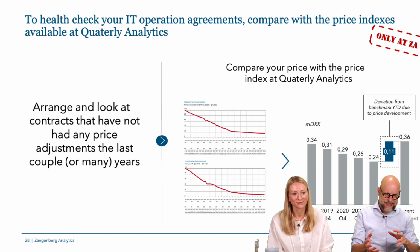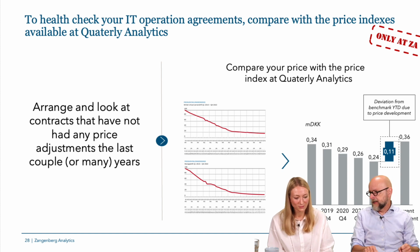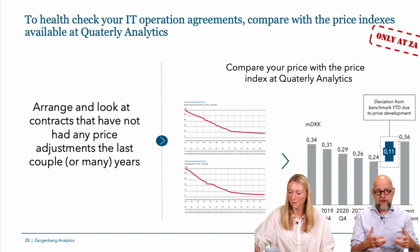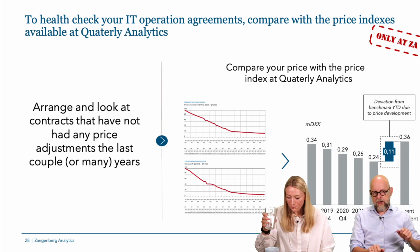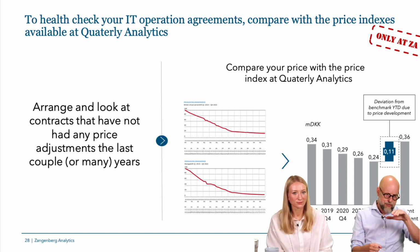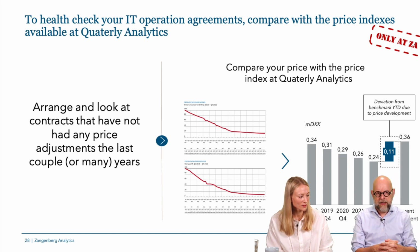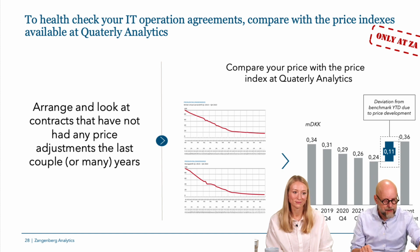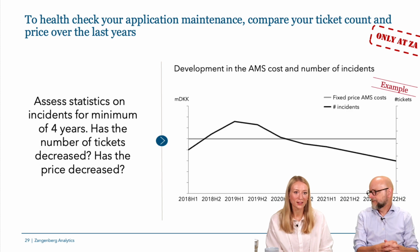So IT operational contracts are actually quite simple. It's quite simple to identify the most obvious candidates for renegotiation. And remember, there's always the option to renegotiate an IT operational agreement, even if you are not at the end of the term, because vendors are very eager to make sure that you extend your contracts beyond the current term. So that's always something you can put in play when you want to lower the price mid-term of a long-term ITO contract. So ITO, actually the simplest part to DIY health check.